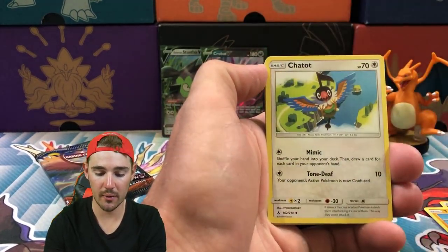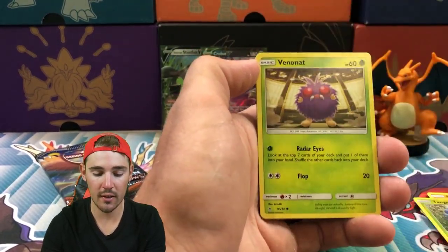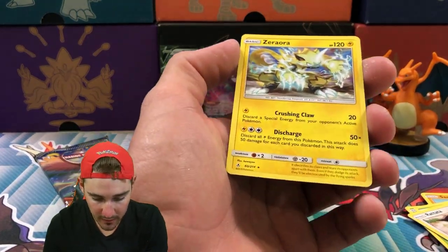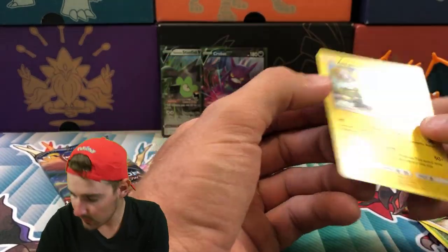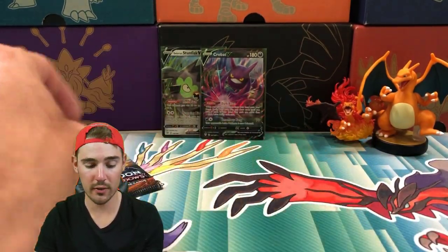We have a Stealthy Hood, Chatot, a Sandshrew, Gastly, a Tangela, Venonat, a Rattata, a Tangela, and what's that? Just a rare. All right, cool. So we just got a regular rare to finish off that pack right there. It was looking real weird. It was looking real sus.